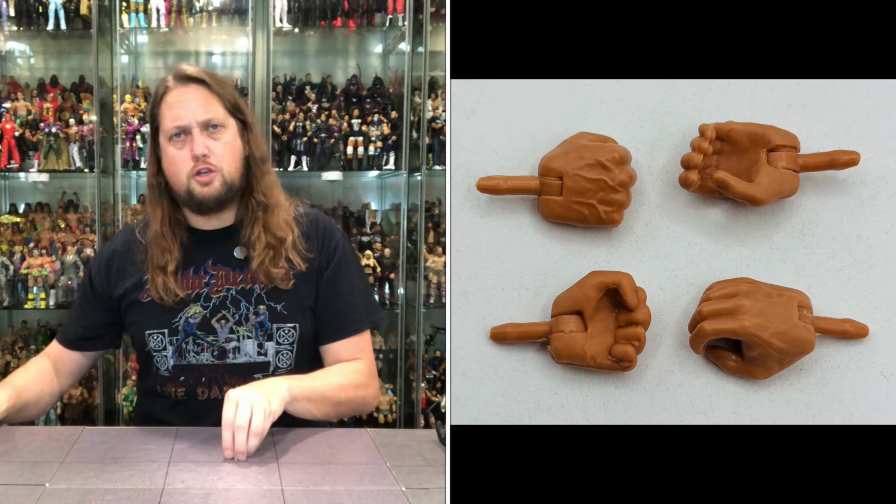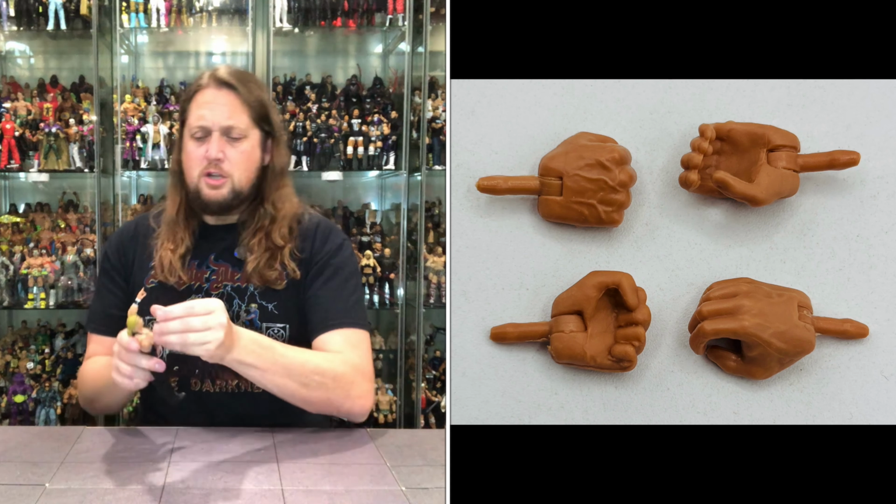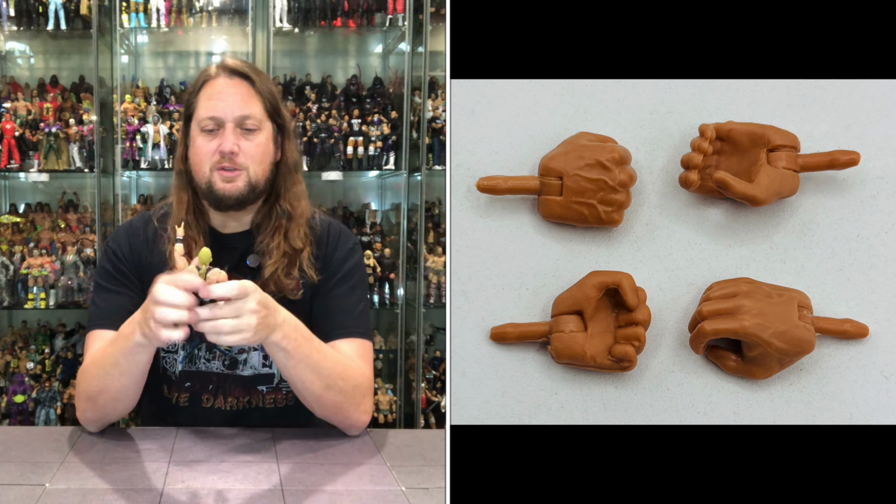Hands. We do get 2 fists of fury for Lex Luger, and then we got the 2 sweet hands here. We got those if you want them. So choose your own Lex Luger hand adventure is what we're going to do.